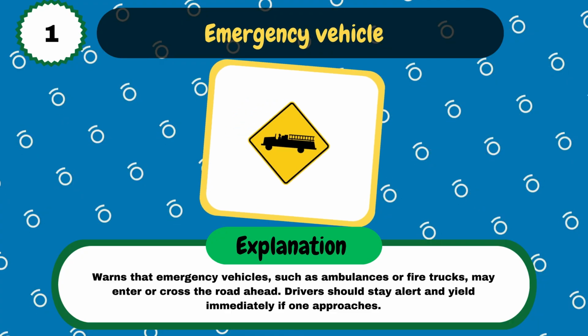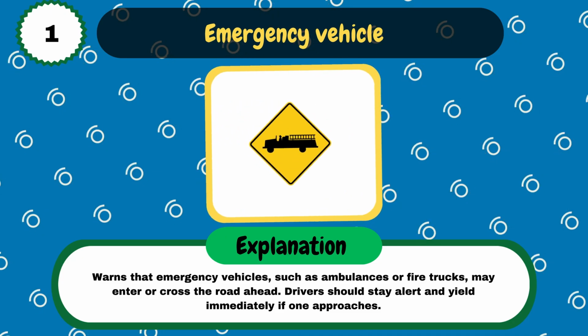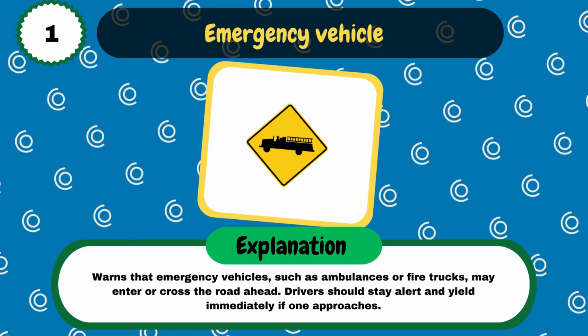First, this is the emergency vehicle sign, and it means drivers are approaching an area where emergency vehicles, such as ambulances, police cars, or fire trucks, may suddenly enter or cross the road. Drivers should stay highly alert.